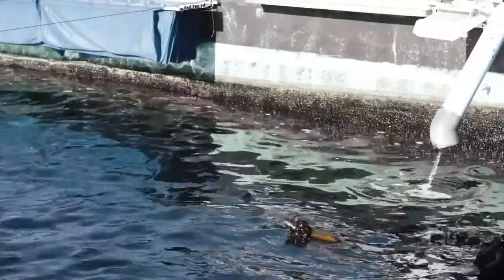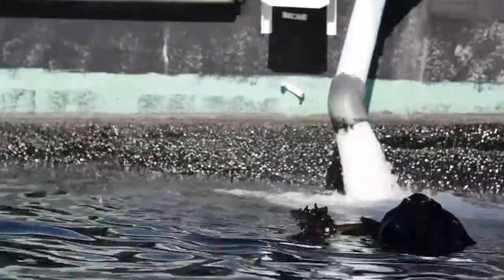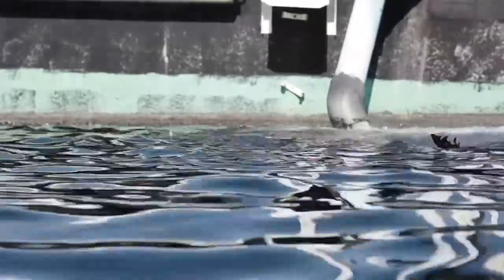And I thought, well, can we not use this wave's continuous energy 24 hours a day to power something? That's where I came up with the idea of using the wave itself to force air to move through a system of pipes which could then drive a wind turbine.